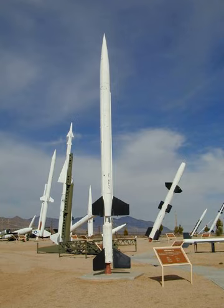Aerobee 75. Maximum flight altitude, 80 kilometers. Liftoff thrust, 7.00 kilonewtons. Total mass, 400 kilograms. Total length, 6.00 meters.